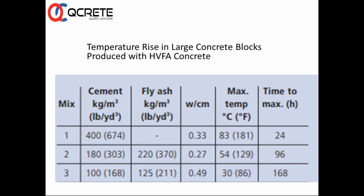So this is particularly important in mass foundations, and when you are making high volume fly ash concrete, as per this example, 180 kg OPC and 220 kg fly ash with a very low water cement ratio, you have got a maximum temperature of 54 degrees, but that temperature has been attained slowly. It is not a quick, rapid rise in temperature, which is harmful to the concrete. The rise of temperature is slow and controlled, and hence this has a very good benefit on the durability of mass concretes and foundations.